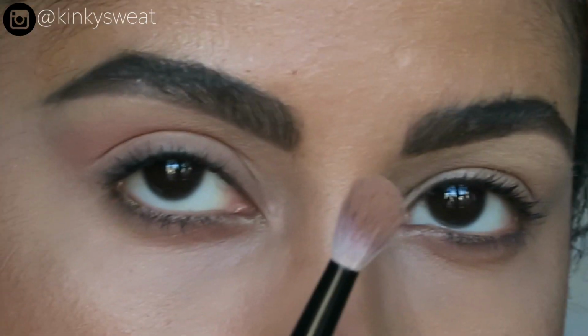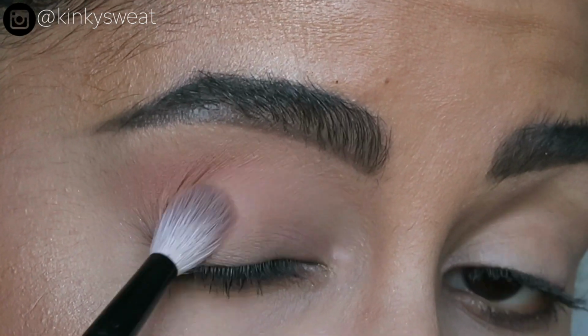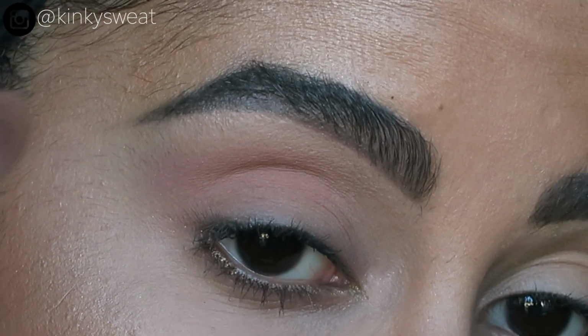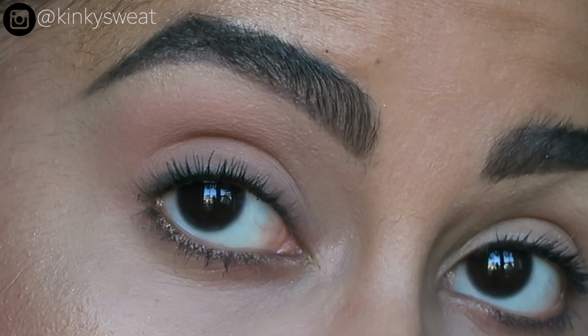Vega. Atik, my Wayne Goss number 4. And these are definitely more on the powdery side, so I would suggest that you pat or tap off excess before you go in on the lid. Atik is very, very light. Perhaps this is best used as a blend out shade for the next one coming up.